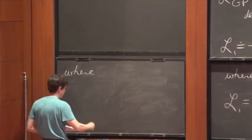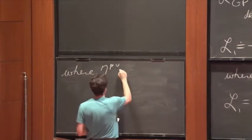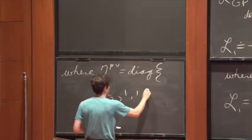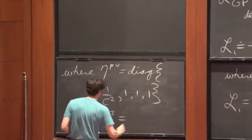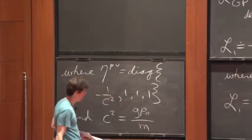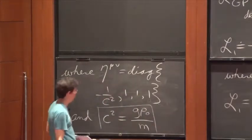Now, let me just explain my notation on the previous board. That eta metric is what you think it is. It's the diagonal metric where you have minus 1 over c squared, 1, 1, 1. But c squared is not the speed of light, because there is no speed of light in the Gross-Pitaevskii Lagrangian. Instead, it is a speed of propagation of fluctuations of phi.